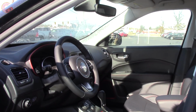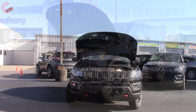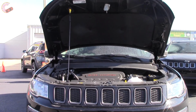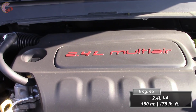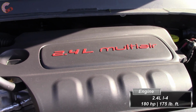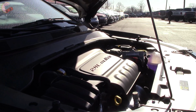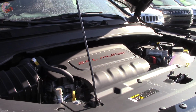Before we dig into the interior, the first thing we'll do is check out the powertrain. Under the hood, the new Compass is totally different from the outgoing model. Every trim will be powered by this 2.4-liter Tiger Shark 4-cylinder engine, which makes 180 horsepower and 175 pound-feet of torque. Power is put to the ground via the front wheels or all 4 wheels, optional on every trim except the Trailhawk where it is standard.